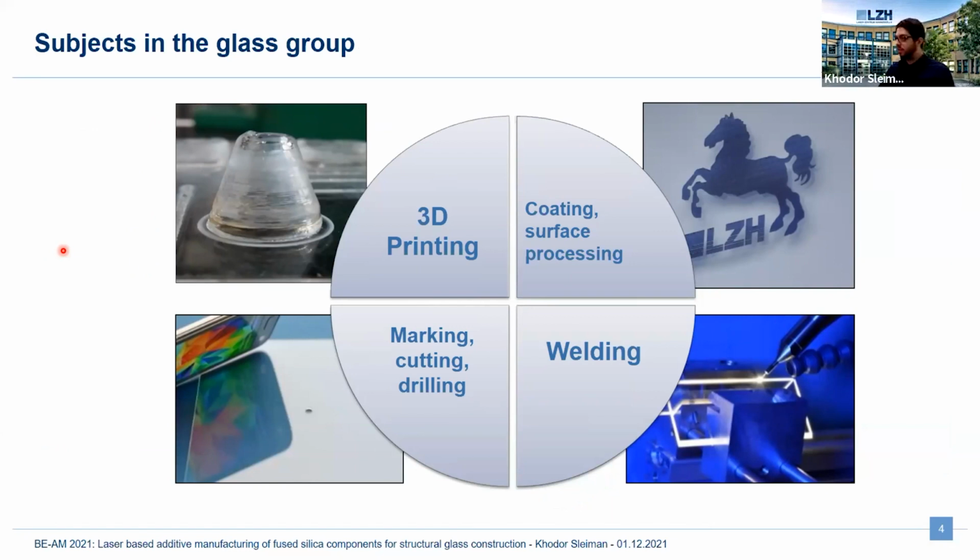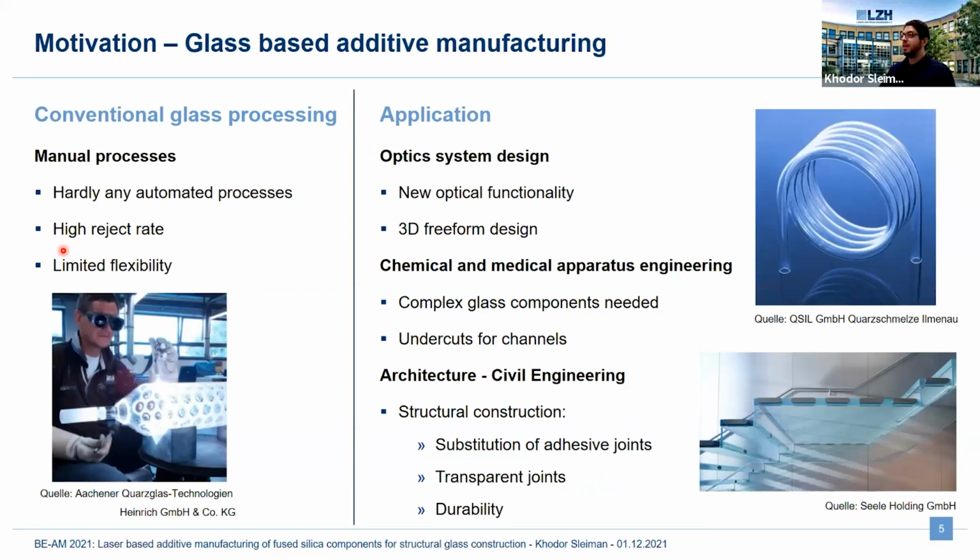So without further ado, let's go right into the 3D printing part. Why is glass 3D printing even interesting? If we look at the conventional glass processing techniques, which are still quite common, there are a lot of manual processes which have a high rejection rate and limited flexibility in the forming. This is not the case for the 3D printing of glass, where we join a high degree of optimization and a high degree of flexibility. This is interesting for a wide range of applications, for example, optic systems designs, because new optical functionalities could be manufactured.